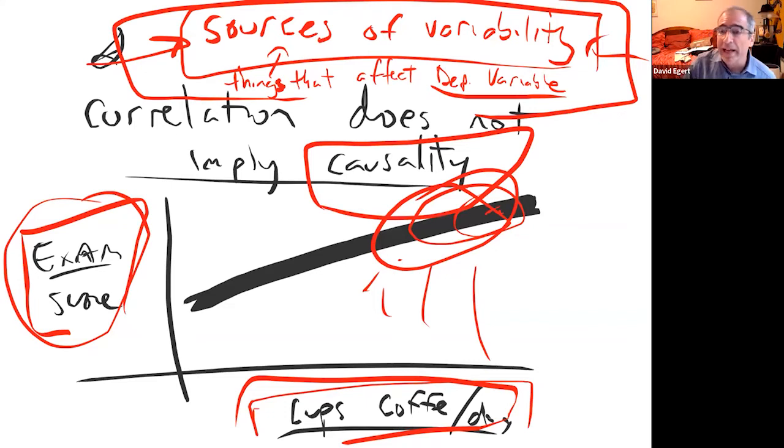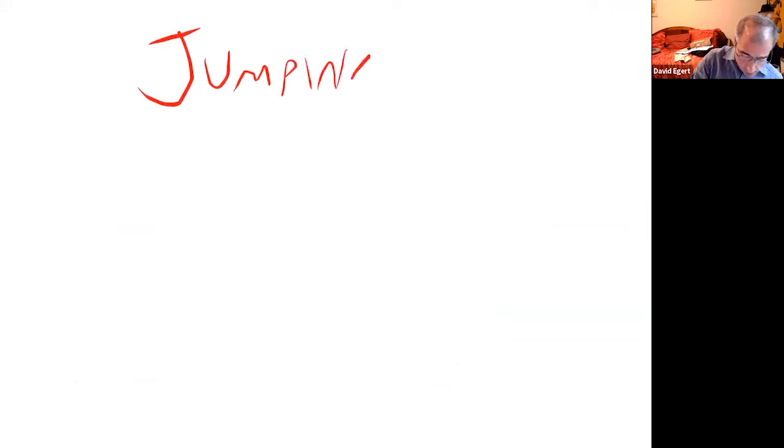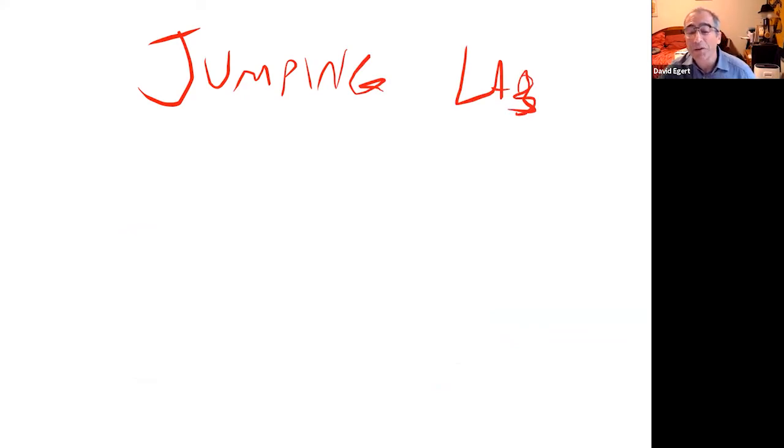So for instance, next week we're going to do the jumping lab. Normally we do this in real life and it's actually fun, but instead you'll watch a video of Tina and I jumping, and then you'll get to analyze the data. But the basic idea of this jumping lab is we are going to measure different body parts. Measure your calf circumference, measure your height.